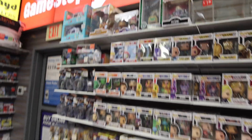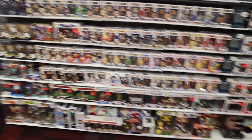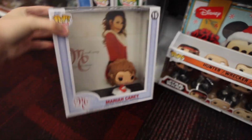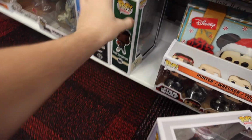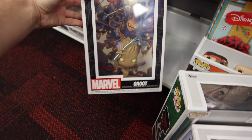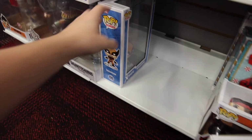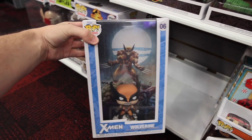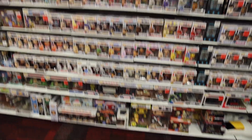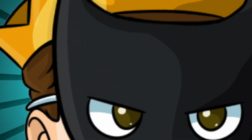And then I think besides that, it's pretty much everything. Oh no, down at the bottom here, guys, hold on. They have some of the newer kind of cased figures, I guess we'll call them, because they have the Pop Album from Mariah Carey, as well as Giannis, which I believe I saw last time. And they've also got another one of the Groot, who I do have in my collection. And then this brand new Wolverine, definitely a cool cover. All right, so now besides those, I think that's everything for back here. So let's go grab my pre-orders.